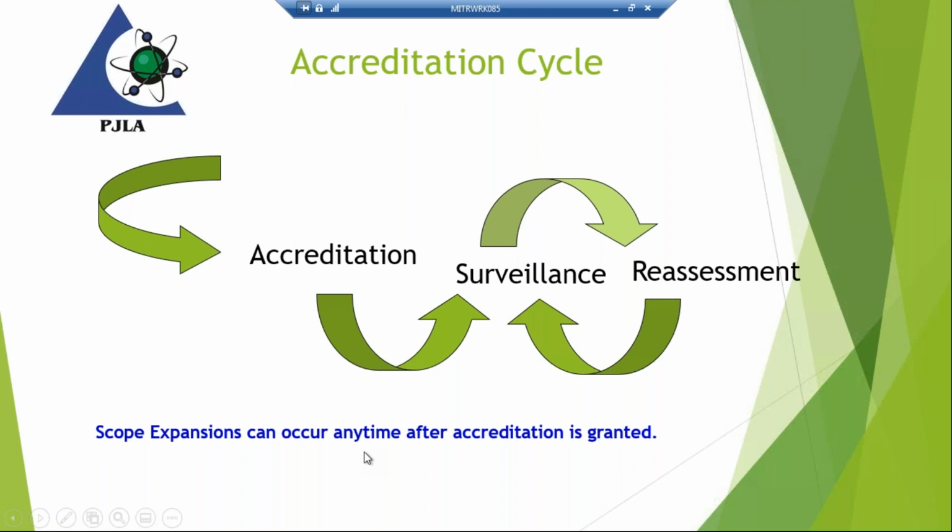Down here at the bottom, I also made a note because we do have laboratories that have already been accredited. And one of the items I wanted to point out is that if, for example, you start out very small and your scope maybe has 2 or 3 line items on it, and you want to keep expanding your scope, that can happen at any time during the surveillance or reassessment, or if you want to have a separate scope expansion in between, we do allow that.